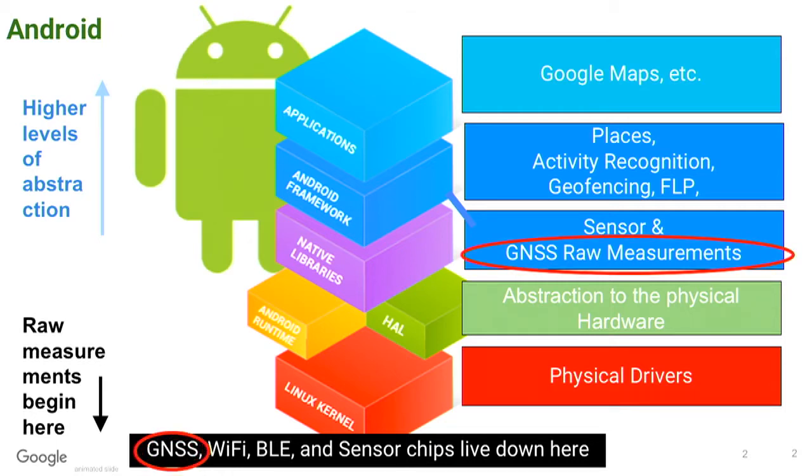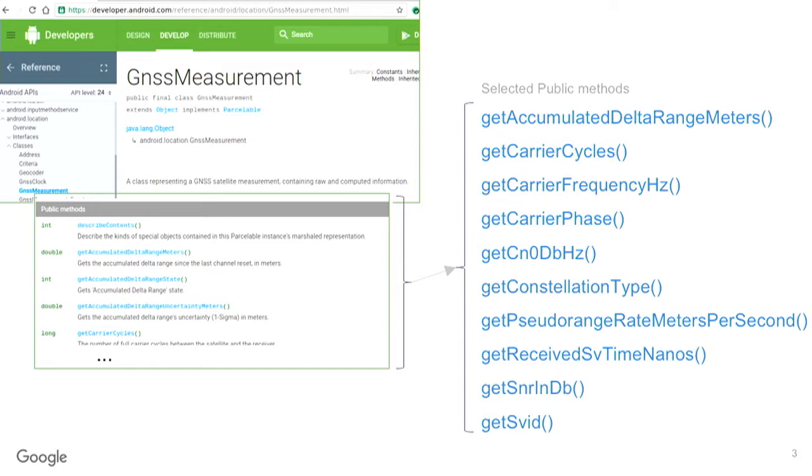So one of the exciting things that happened in the past few months is that we made GNSS raw measurements available from the phone for the first time ever. So for the first time ever, you can get at the raw measurements from your phone and build apps on this. And this is what the API looks like. And you can see there's things there like satellite ID, SNR, CN0, and even things like carrier phase. So you can get this information out.